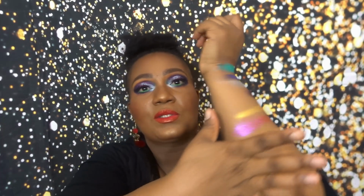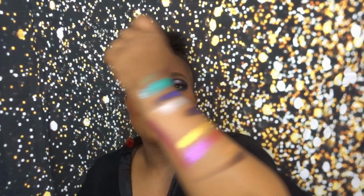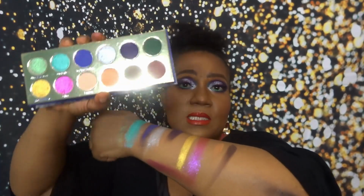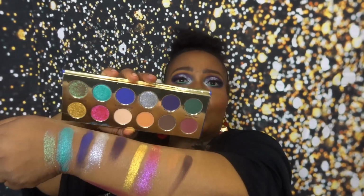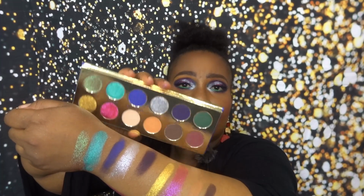I didn't buy this palette, actually I'm going to swatch it right here. I didn't buy this palette for the matte, if I'm honest. I bought it for the shimmers. Oh, look at that. That is beautiful. I mean, in all honesty, I wasn't expecting the shimmers or even the shades in this palette to be this beautiful, but I'm quite pleasantly surprised. So this is the Icebreaker palette.